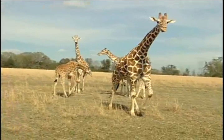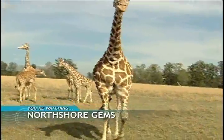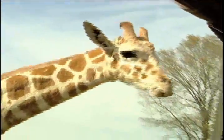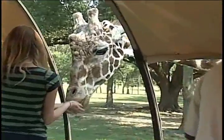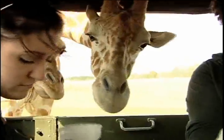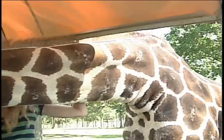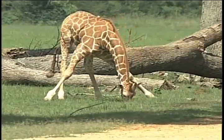When you finally reach the giraffes, it's easy to realize why they're the stars at the Global Wildlife Center. They're beautiful, majestic, and loving creatures. And they're enormous. Now this is Zira. Yes, Zira loves corn. She'll stick her head right in here. The giraffes have an 18-inch long tongue. Giraffes only have 7 bones in their neck. Only 7, just the same. You're right. They're much longer than ours are.